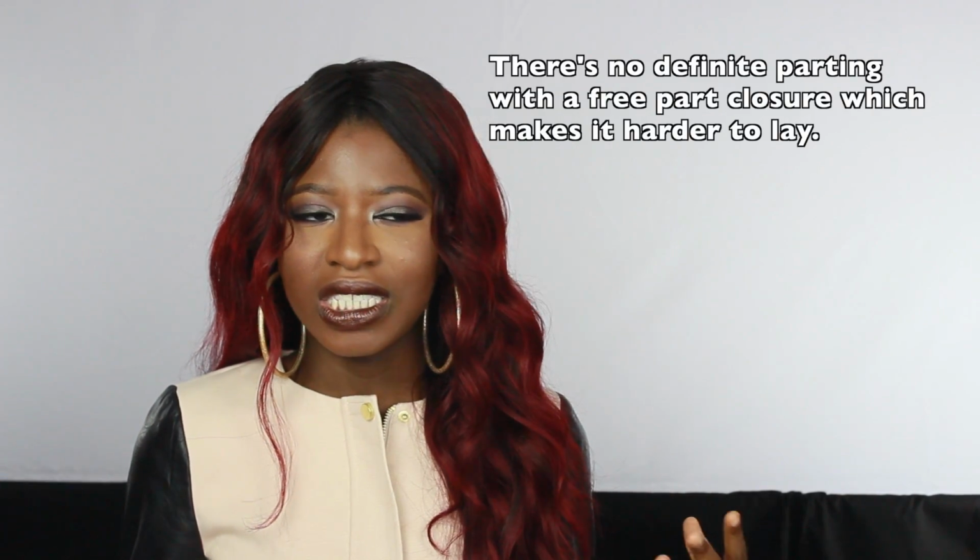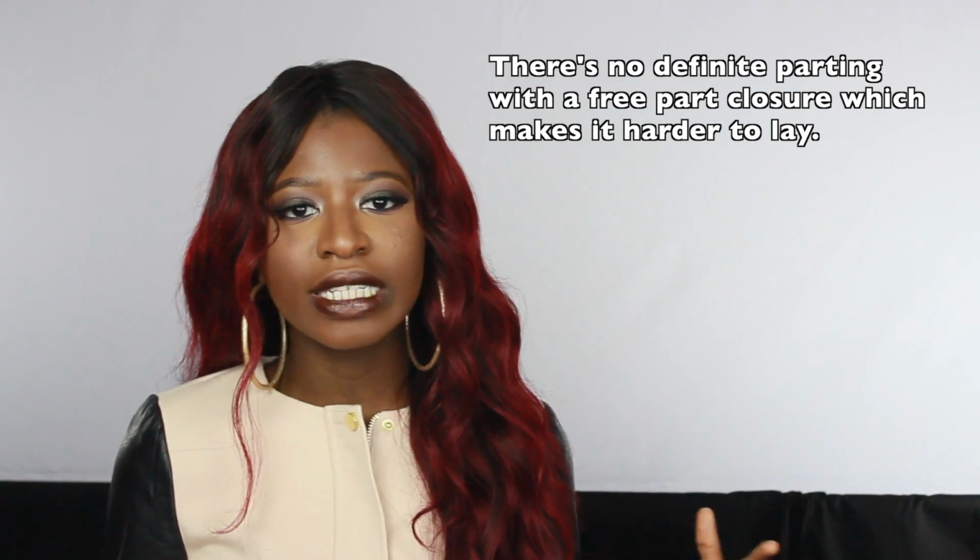And one thing that I will say right now is I would never get another free part closure again, simply for the fact that I find it very, very hard to lay, rather than if you have maybe a 3-part closure or a middle part closure. Because when you have a middle or a 3-part closure, it lays a little better, whereas a free part, it's kind of tricky to get it to lay.